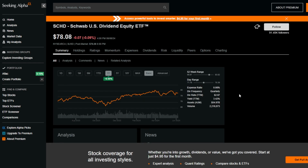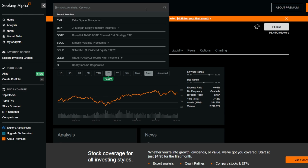But getting into the actual aspects of Seeking Alpha that I like and the things that I use on a consistent basis as a 7-figure dividend growth investor: at the top of Seeking Alpha right here in the search bar, you can basically type in any stock or ETF's ticker symbol or their name, and you can basically click on it.